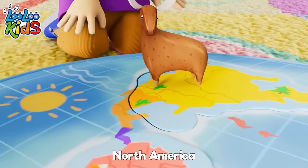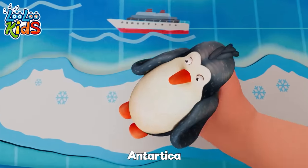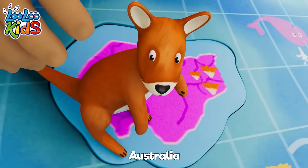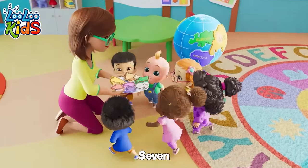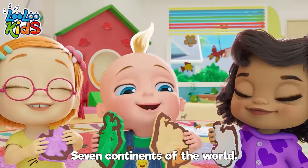North America, South America, Antarctica, and Asia. Africa, Australia, wow. Europe. That's seven. Seven continents of the world.